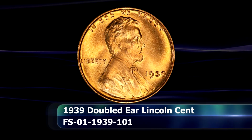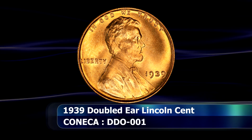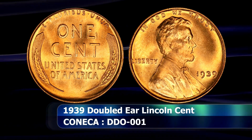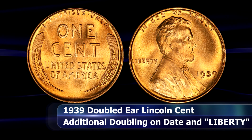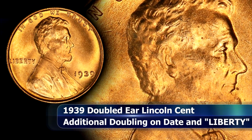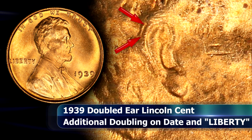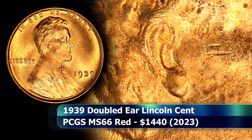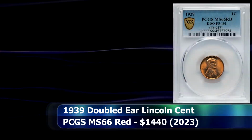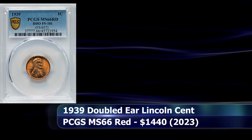This is the FS101 doubled obverse cent, where most guides might point out that there is some doubling on the date towards the top of the 9 specifically, and slight doubling on the letters of Liberty, but today we are looking at Lincoln's ear, and here the top rounding of the ear is clearly doubled towards the west, both on the edge and on the inside. A good way to think of it is that there seems to be 2 lines on each side instead of just a single one. 2023 saw a coin like this one sold at auction, graded by PCGS as MS66 Red, where it closed at auction for $1,440.